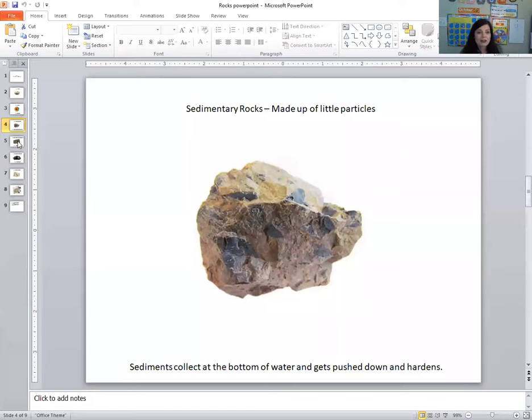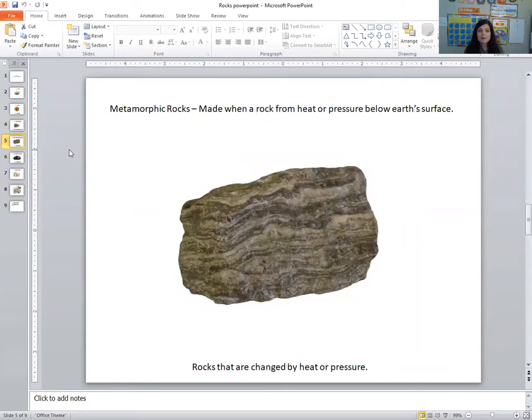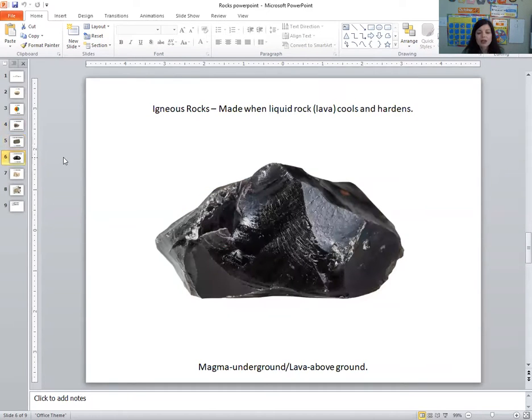Let's look at the next kind of rock, okay? This is a metamorphic rock. Now, if water makes sedimentary rocks, metamorphic rocks are made by heat and pressure. So when a rock gets super duper hot and it's pushed down and hardens, it becomes a metamorphic rock. You can even see lines in this rock from where it's been pushed over time. So remember, sedimentary rocks need water, metamorphic rocks need heat and pressure. Push.